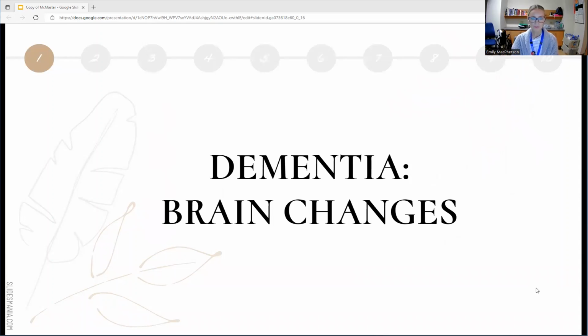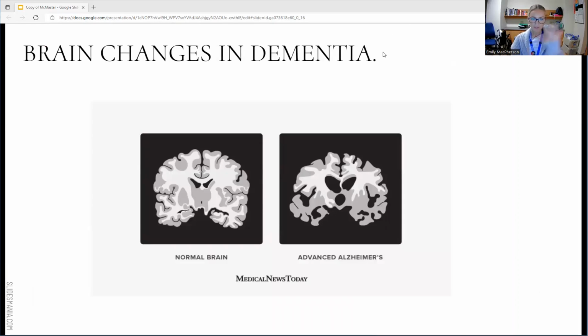So what's really important to start with are the brain changes. This helps us understand exactly why someone may be presenting the way they are with their certain behaviors. I want you to see on the left side, here's more of a normal brain, okay? And on the right side is someone with more advanced, later stages of dementia.